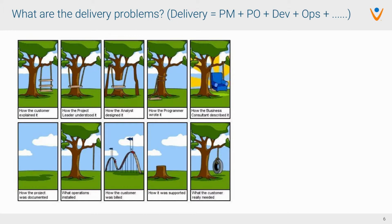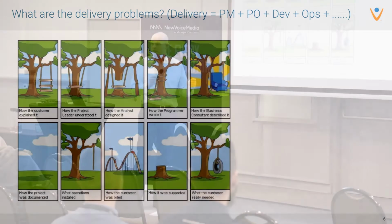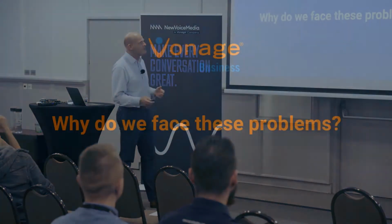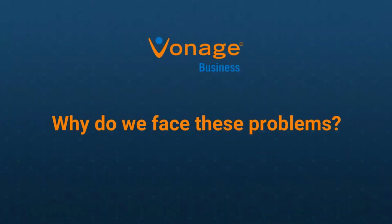There's obviously an element of the Henry T. Ford. What did they really want? Well, they wanted cars, but they thought they wanted faster horses. So, why do we face these problems ultimately?